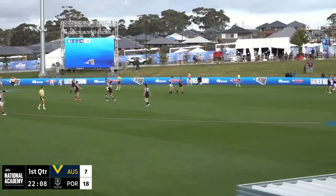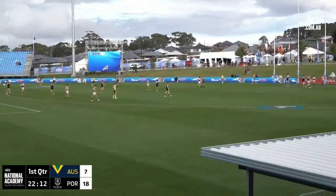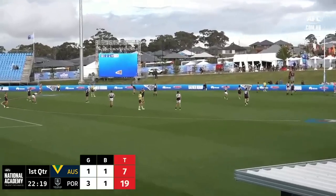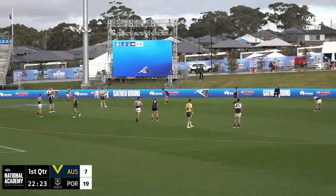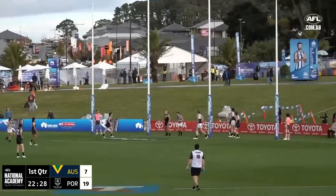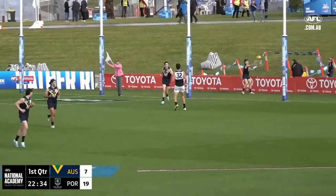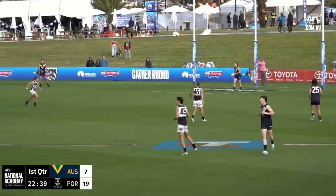Averaging 13 and a half disposals and 6 tackles in the SANFL so far this year. He's kicked 1 goal, 3 in Port's first 2 outings. You can extend the lead out to 17 points here as we approach quarter time. Right football is missing. First blemish of the afternoon for Port. And they lead by 2 goals here at Mount Barker.